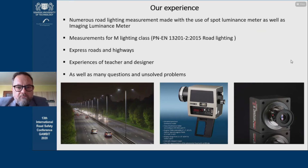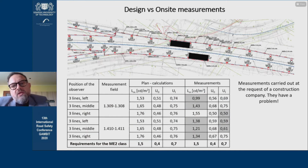We're also teachers, designers, and after running a number of measurements, we found a number of issues that have not been fully solved. What are the problems? Very frequently when we run our measurements, we want to check whether the project was properly performed. So have the project design assumptions been fulfilled? This is an expressway which was classified as ME2, and average luminance of road surface should be more than 1.5 candela per square meter.